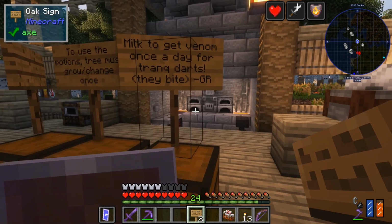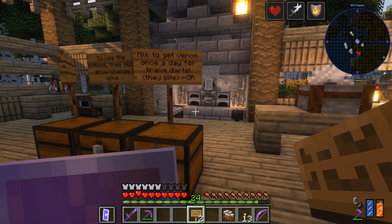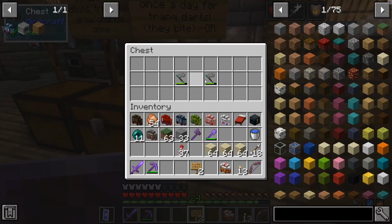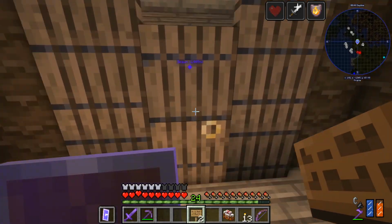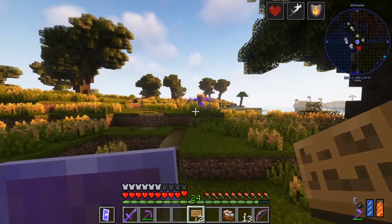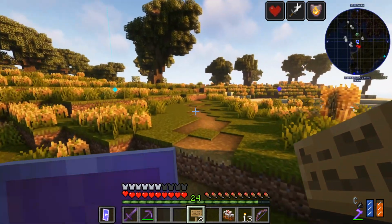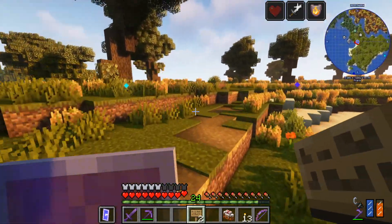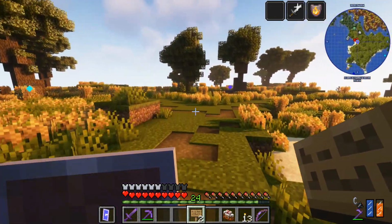Okay, there we go. Left him a little sign: milk to get venom once a day for trank darts. I couldn't fit my name in there, so hopefully he knows it's me. There we go. Gave you a couple tarantulas. And if you accidentally kill them by placing them, Korey, well, I happen to know an island that is infested with them, so don't worry, we got plenty. Just be careful when you're setting them down, and don't scoop them up again. They're at half health already from being caught the first time.